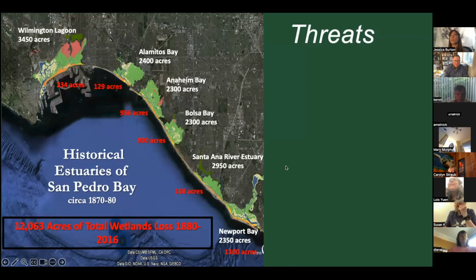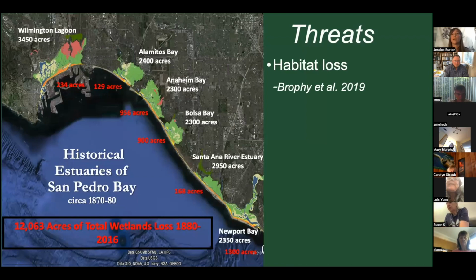So unfortunately, these rails face a myriad of threats. Habitat loss is a major one. Brophy et al. estimated that 75 to 90% of California's coastal wetlands have been lost since the 1800s. And this includes an estimated 48 to 59% in the Southern California Bight. In this graph, you can see the extant marsh acreage in red and the historic marsh acreage in white.